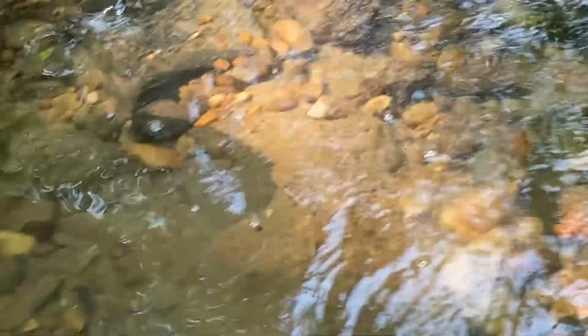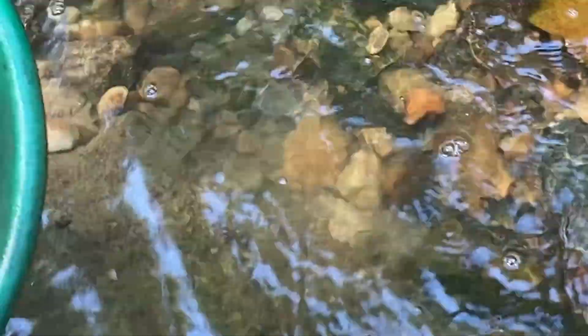So let's see what he's panning now. Let's see what he got in here. I doubt it because that's not in the flow of the gold, but he might have something. Let's see.